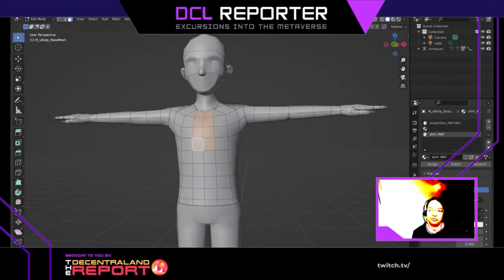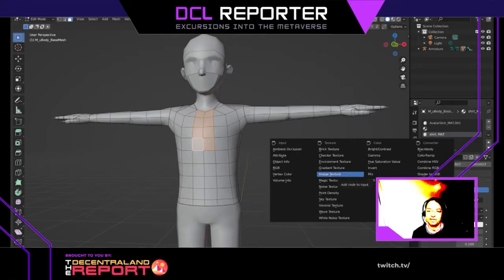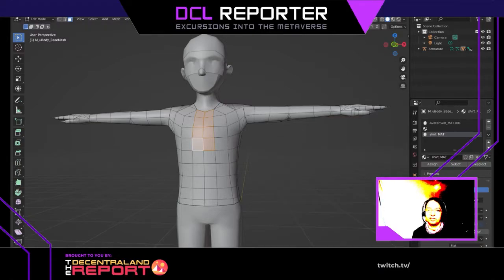Within here you can just choose a base color, or you can actually import an image. Like in the other one, I imported an image texture, which is the image I created in Photoshop, 512 by 512. Now I'm going to see if I can find it to bring it in and show you guys. Actually, I'm going to bring in the avatar wearables texture. This is something that comes when you download the avatar base models. Okay.